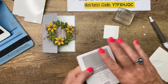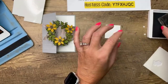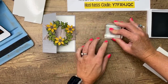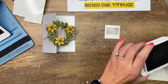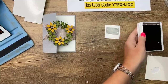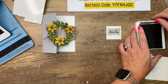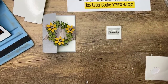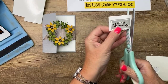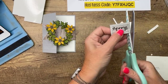All right, now I'm going to stamp this little wood slatted sign in smoky slate. This one does not have a die, but that's okay. It's just a rectangle, not complicated. You can just cut it out with your little trimmer or your scissors. It's very simple. Okay, so early espresso, give thanks again. I use the same sentiment twice. I thought a little hello on this one would be cute too, but I didn't look for a hello.